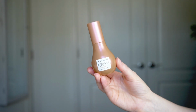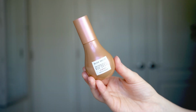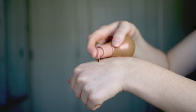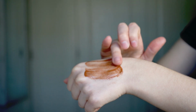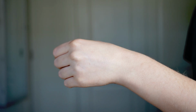So this retails for $35, and this is described as a clinically effective serum with a sheer tint that evens skin tone with a warm glow, while niacinamide helps you brighten skin over time. The benefits are that this is a multi-use serum with a sheer warm glow, and it's supposed to target uneven skin tone and dullness. And of course the highlighted ingredient in here is niacinamide, which can help with evening out the skin tone and helping to fade dark spots over time. So let's go ahead and demonstrate this.